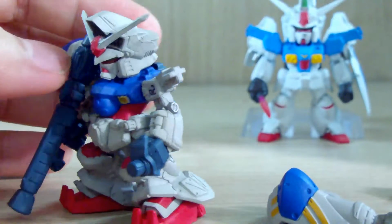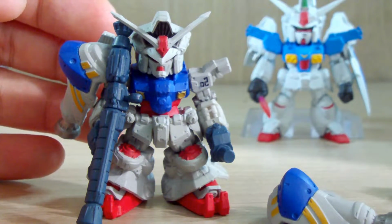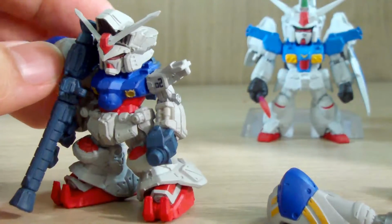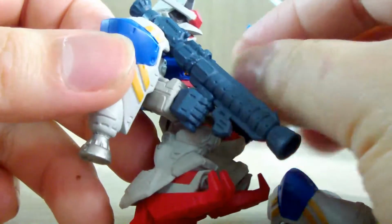Which is why I really think these figures would make a good product for making a board game out of Gundam Converge, which I am trying to figure out what type of board game would suit the situation. So anyway, we have the bazooka.